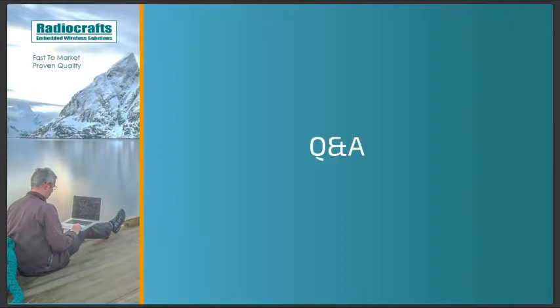Simon comes in with a question here. If adjusting the matching changes the required antenna length, why don't you change the order? Why don't you do the tuning of the network first and then do the length of the antenna?